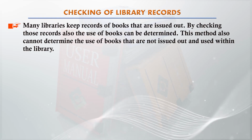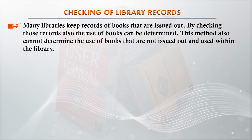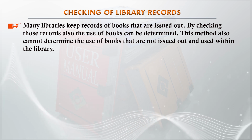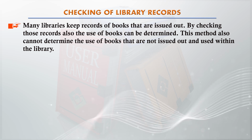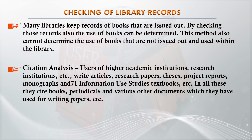Checking of library records. Many libraries keep records of books that are issued out. By checking those records, also the use of books can be determined. This method also cannot determine the use of books that are not issued out or are used within the library. Then another very important method is citation analysis.